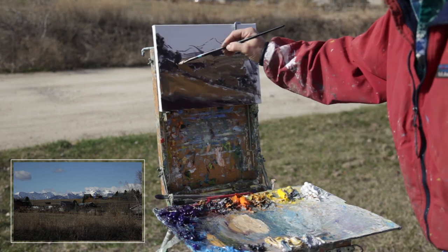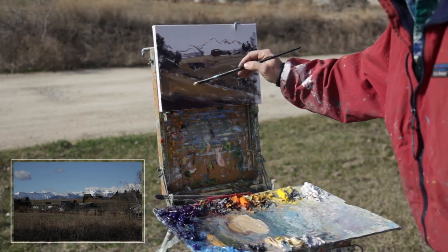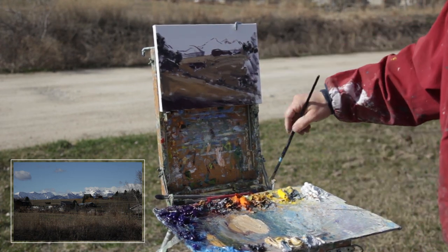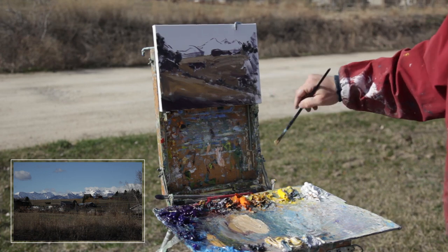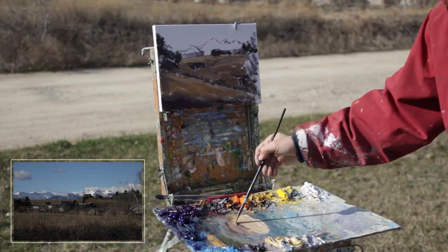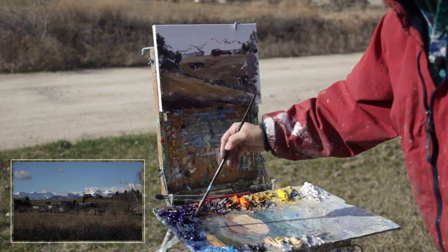But really, I should probably get my mountains in there before doing much more to make sure my values are working the way I want them to work and really pop off, let that pop back there. Okay, I'm just going to kind of mass in some of this here, push it a little darker.